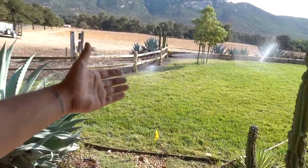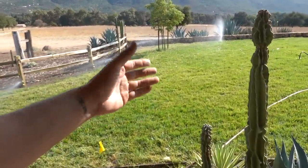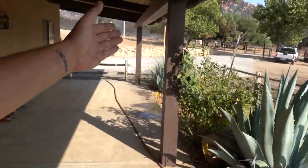Whew, after 2 weeks with no water, you guys want to see a beautiful sight? Look at that right there. We got a full functioning sprinkler system. Our whole well setup is done. I mean, kind of done. You know, nothing goes right around here 100%.